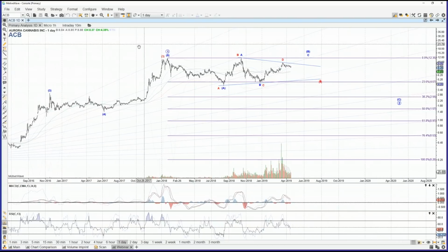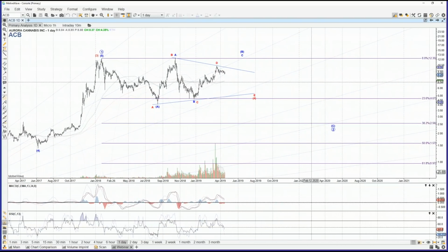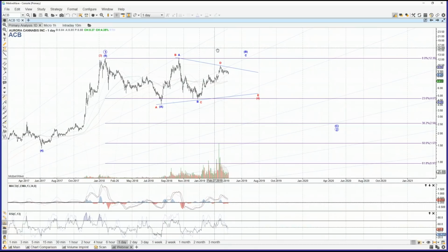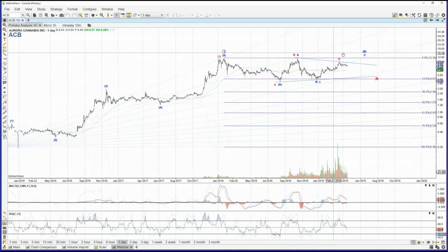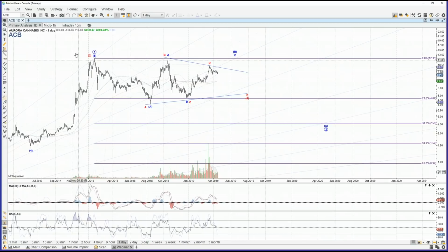Some other names to look at, ACB. This one I don't have as much confidence in a nice continuation to the upside. One of the reasons being that zooming out here, I can actually get 5 waves up complete into that same January 2018 high. And you don't really have the same clear flat structure for wave 2 as you do on some of the other charts.